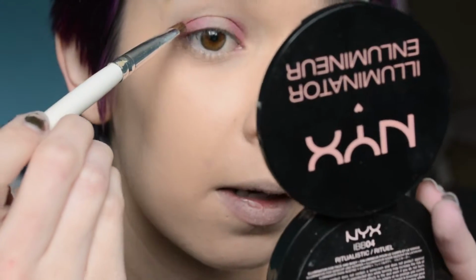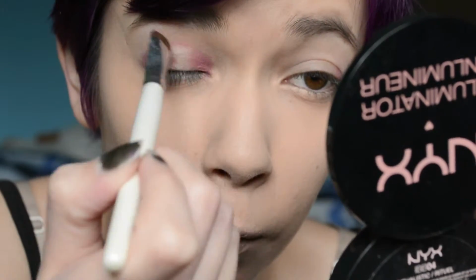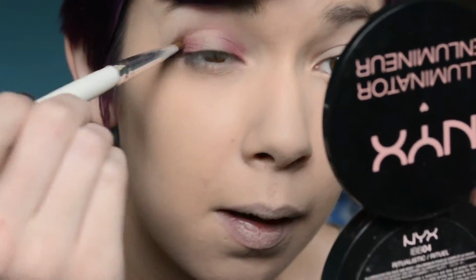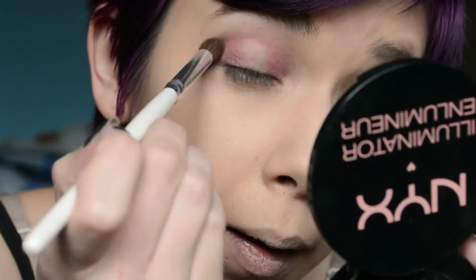And I'm going to take a little bit right on like the very tip of the brush, you know what I mean, and go through the crease with it just to like map out where I want it. So right there. Maybe I'm going to pick up just a little bit on the very tip and blend it through. Next, I'm going to take this silver shade right here. It looks really like sparkly, like super glittery and sparkly. So we'll see what happens, but I'm going to put that right on the center that we left bare.